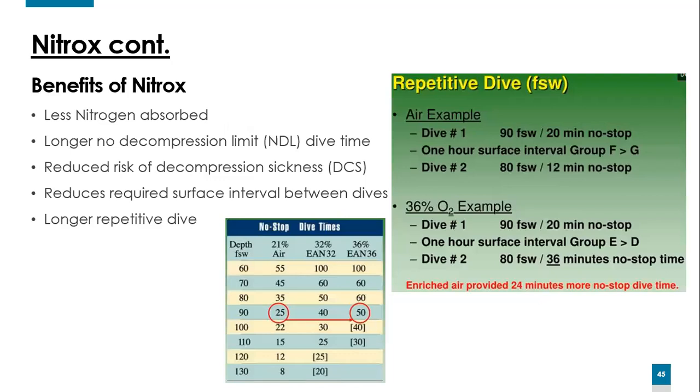All right, benefits of nitrox. You are absorbing less nitrogen. You have longer no decompression limit dive times. You're at a reduced risk of decompression sickness. Not totally eliminated, just a reduced risk, okay? That's important. Nitrox reduces the required surface interval between dives, as you're taking on less nitrogen, so there's less nitrogen to off-gas, and you get longer repetitive dives. Of course, contingent on your SAC rate.